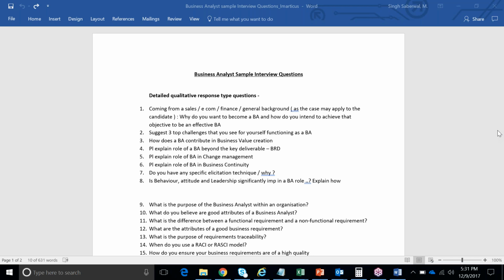Okay, one more thought: since BA acts as a strong interface between business and IT, one of the great business values which BA creates is to help create a consensus amongst the two. Now, though it's a reasonable argument, typically this is more of a back-end understanding which you are bringing between business and IT.